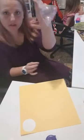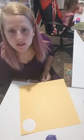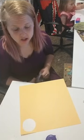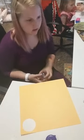Okay, so here's just another one of those photo ornaments. I don't see why you can't print it directly on the paper and then cut out a circle. I think that sounds like a great idea.